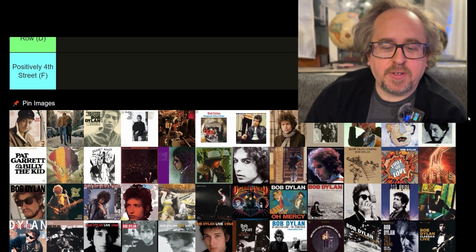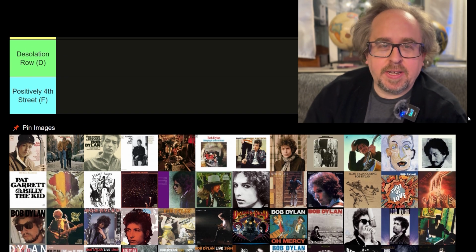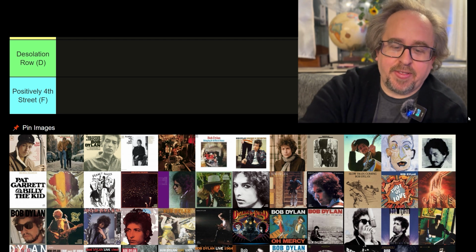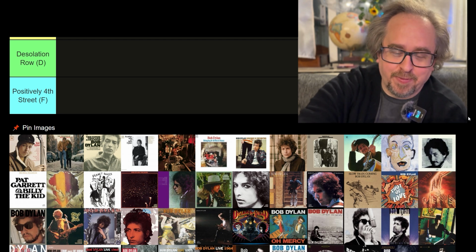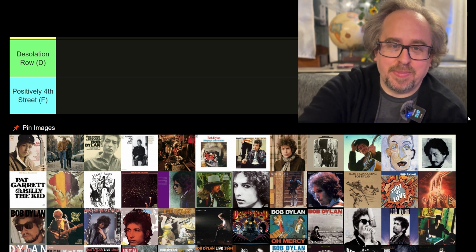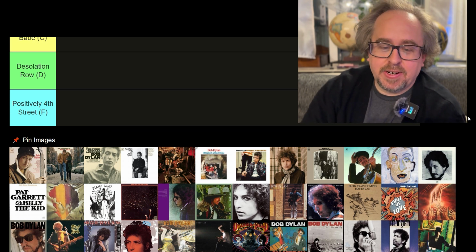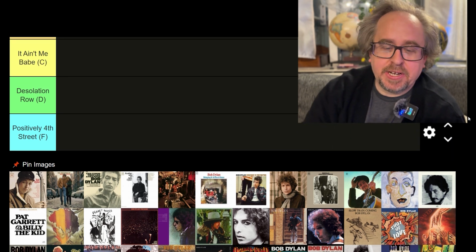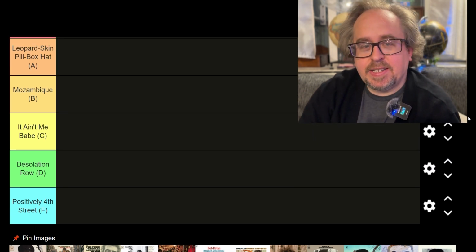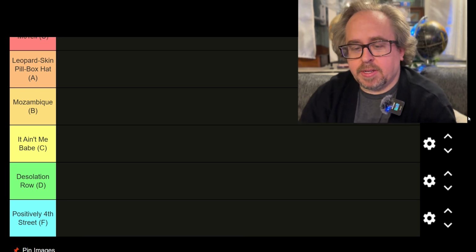First, for the F tier, we have Positively 4th Street. Now, just to throw this out here, this is not to say that I think the song involved in any of these rankings is bad. I just thought it fit the category to put the song in that category. For the D tier, Desolation Row. C tier, It Ain't Me Babe. B tier, Mozambique. A tier, Leopard-Skin Pill-Box Hat. And S tier, Blind Willie McTell.